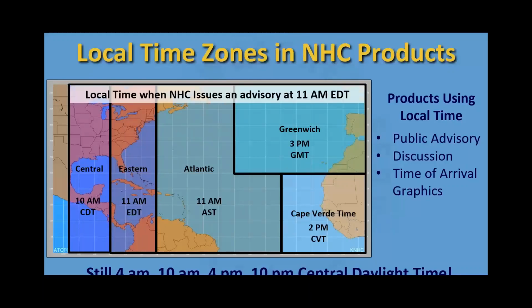Okay, so local time when a Hurricane Center issues their advisory will be at 11 a.m. Central. For the Eastern, that will be 10 a.m. Central, and you can see the time zones. Eastern will be 1 hour ahead, and then they also have the Atlantic time, which you'll see the products now be for the islands, the Windward Islands, and other points across the Atlantic.